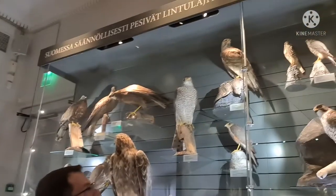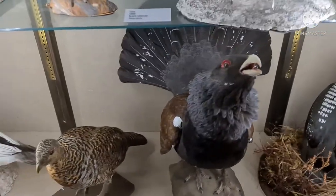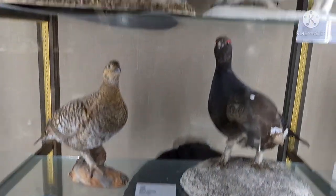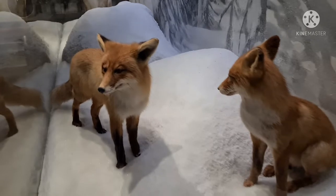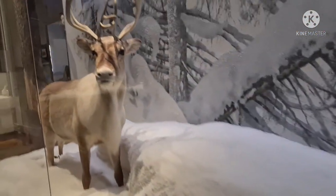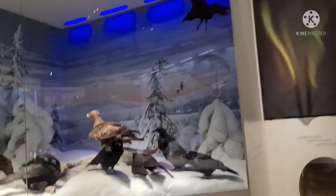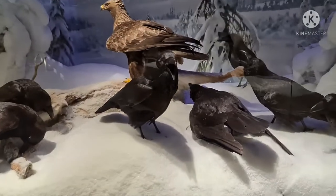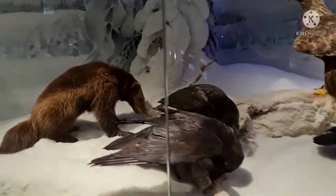Did you hear? What is this one? I haven't seen this one. I haven't seen that one. It's a forest grouse. Fox. That's a reindeer. We have so many of it. Ravens.